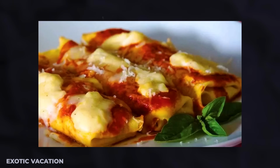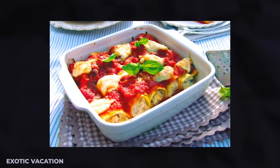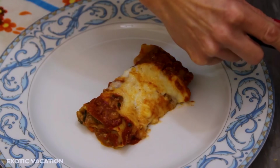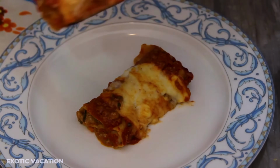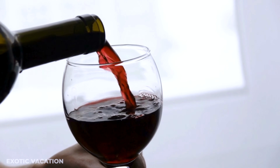When dining here, try their famous cannelloni alla sorrentina, a delicious baked pasta dish filled with ricotta cheese and topped with a rich tomato sauce. It's a local specialty and a must-try while you're in Sorrento. Pair it with a glass of local wine for an authentic Italian experience.